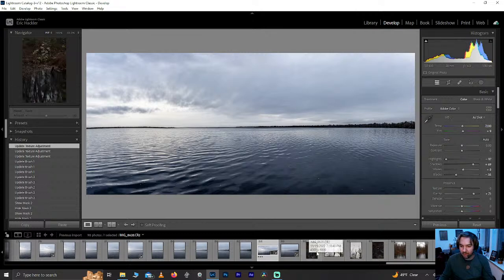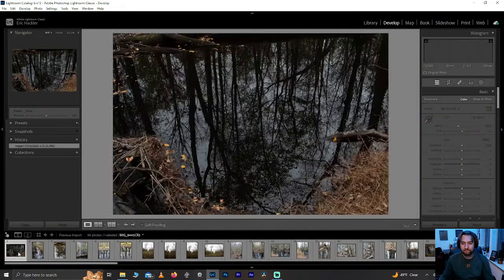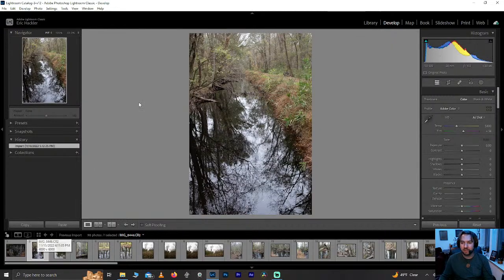Let's find a photo to work on. But let me tell you my favorite thing about this swamp. Is you've got these ditches. Actually, I'll start with this photo here just to show you. So this is the trail we were on.